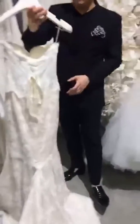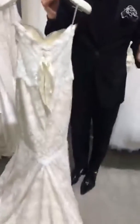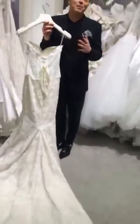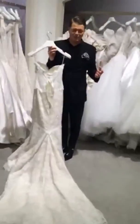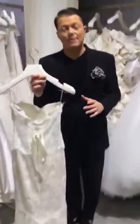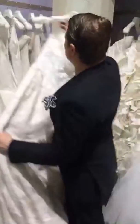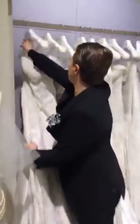So this is all from the Love collection. And in terms of the price points of this collection, we're really looking at price points around $3,000. So to have a Pnina Tornai design gown for $3,000 is fantastic. It's the same fit, it's the same design, and I really think you're going to love it.